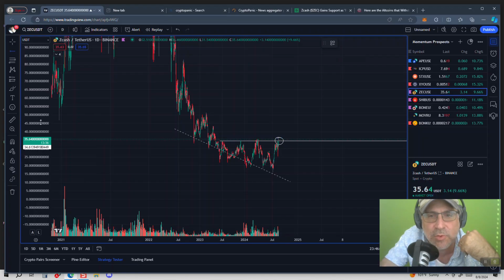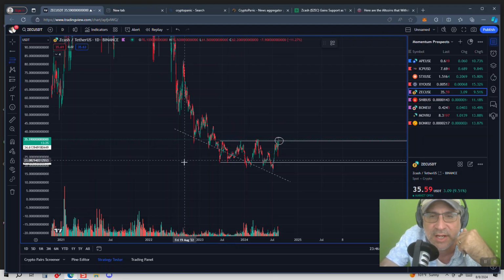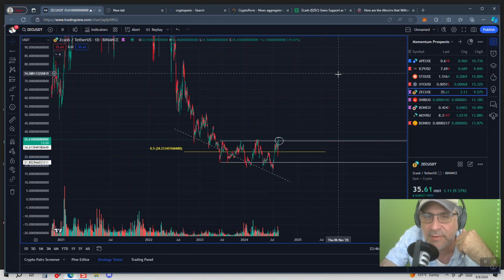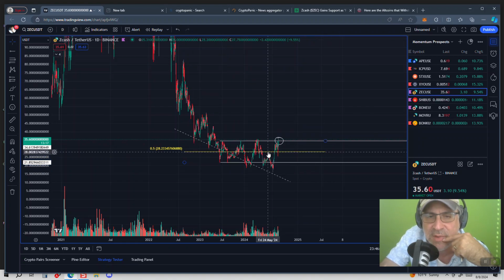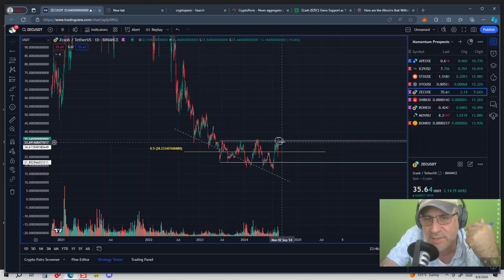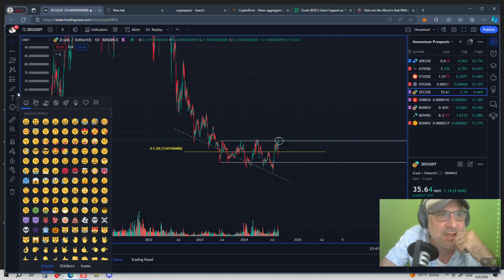Now the horizontal support, we can even go, say, like here. I'll include these wicks here even, and then from there we could do a 0.5 Fibonacci. So we see the rejection here off the midpoint, the 0.5. If we take this to be the selling climax, and then this would be the automatic rally, secondary test, and then here we're just bouncing around. So we've got these two parallel lines, and we have very, very convincing support and resistance boundaries here.